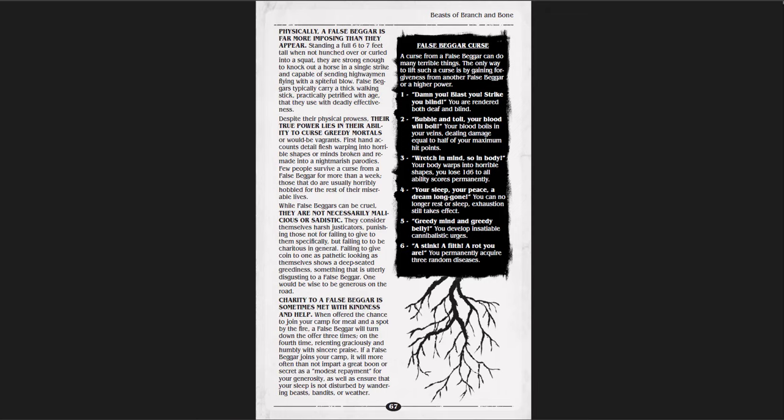This is really bad. Now, these guys are not necessarily malicious or sadistic, they're harsh justicators, punishing those for failing, not for failing to give them specifically, but failing to be charitable in general. They can be cruel, but they're not necessarily evil. So if you pass by one of these guys and you don't help him or you don't help anybody else, then they will destroy you, right? Come to your camp at night, ask for help, and if you turn them away, you better be careful.